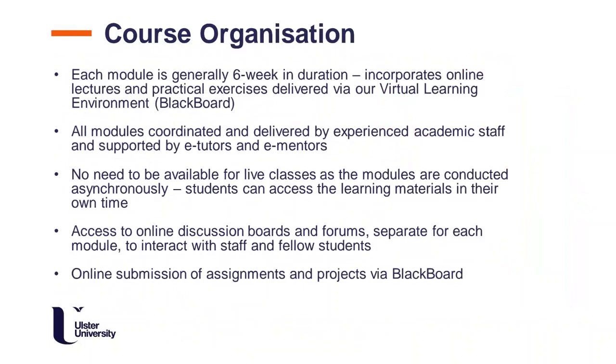So each module is generally 6 weeks in duration. It incorporates both online lectures and practical exercises delivered via Blackboard, which is our online virtual learning environment platform. The modules are delivered, of course, by our experienced staff and e-tutors and e-mentors. It is not just the lecturer who is delivering, but we have a range of e-tutors and e-mentors who are available online to facilitate the conduct of the modules.